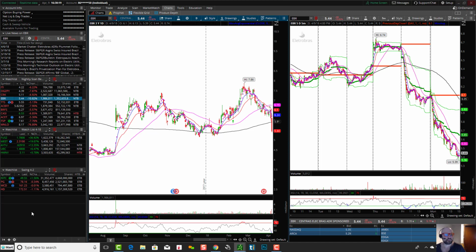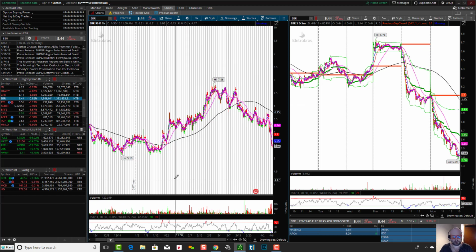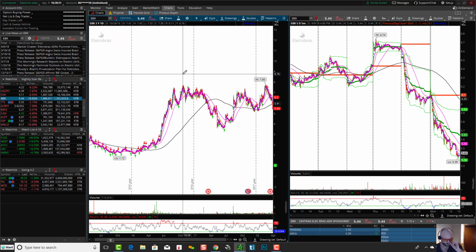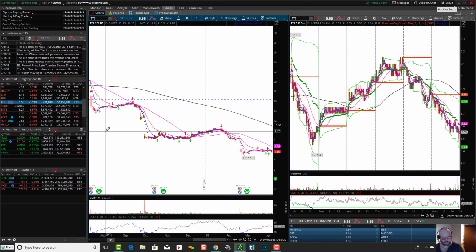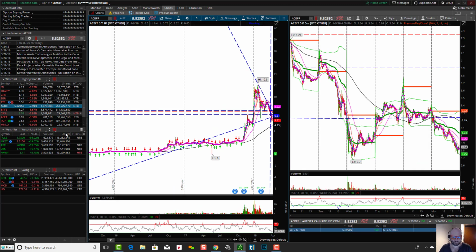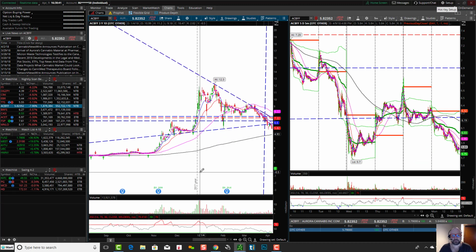Let's see, EBR. Really oversold. Let's look at the hourly. Oversold. Has still some room to fall, but a little too oversold for me on a put side. ECBFF. I mean, here you go.